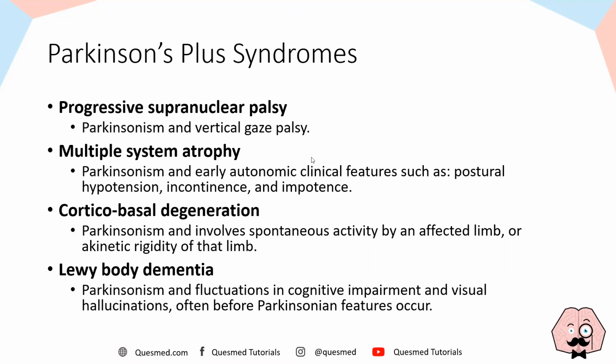Now, multiple systems atrophy, we've obviously talked about, and the key thing here is early autonomic clinical features. So postural hypotension, incontinence, impotence. These are the things I'm looking for. And as I said, bradycardia as well, you do see. This is something that we see in patients. It is quite common. The prevalence is about 5 in 100,000 for those who are interested.